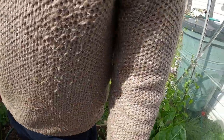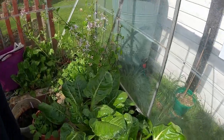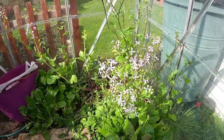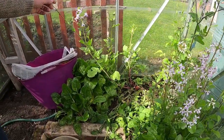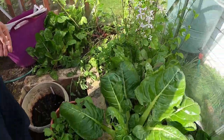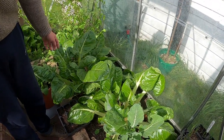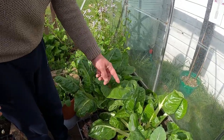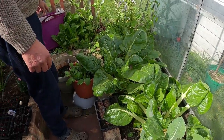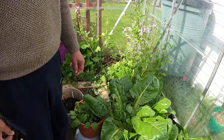So I'm going to try and clear out this greenhouse in the next week or so. You can still use some of the leaves on the rocket, but it's going to seed now. And the spinach we'll use up as well. We've got some spinach, perpetual spinach. We like to make what we call a spinach bake, which has loads of spinach in it, so we'll probably use up a lot of this spinach and chard. These ones are chard and perpetual spinaches, so we'll try and use those up in the next couple of weeks. So that's where we are with seedlings at the moment.